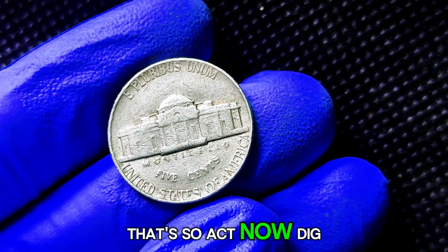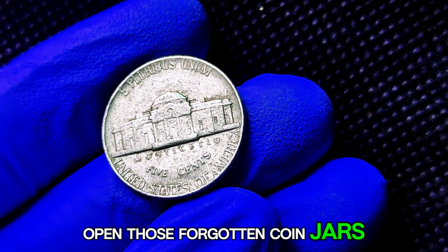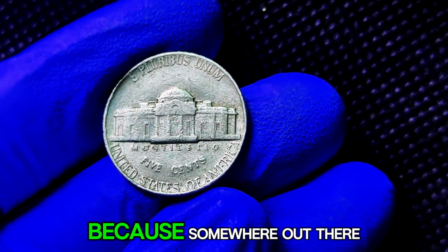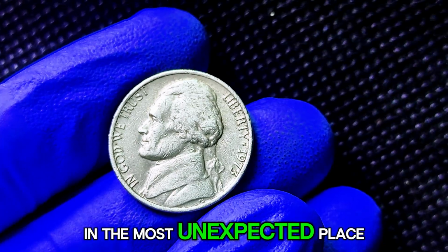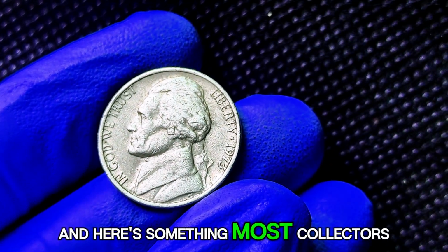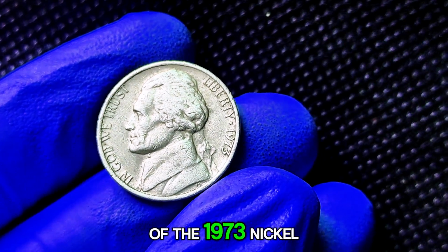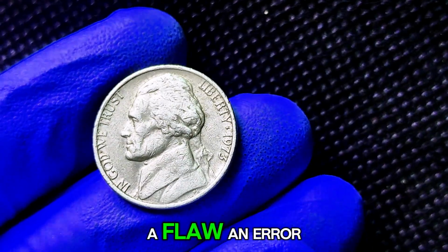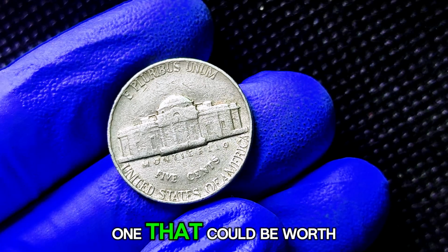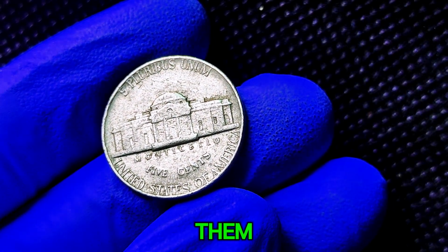So act now. Dig through your change. Open those forgotten coin jars. Check the back of your kitchen drawer. Because somewhere out there, in the most unexpected place, could be the nickel that changes everything for you. And here's something most collectors won't tell you: there may be another variant of the 1973 nickel that has yet to be discovered. A flaw, an error, a detail no one spotted yet. One that could be worth even more, but only those who look will ever find it. Will you be one of them?